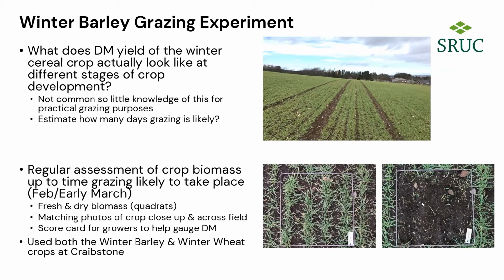And then we've got the more detailed pictures of the actual quadrats themselves, before we took the material, and after the material was taken. The material went off to the lab, was dried, and we got the dry matter indication. We averaged over the 5 quadrats taken, and we did this for both the winter barley and the wheat field, even though we weren't going to be grazing the wheat this last year. The idea is to put these together to give a visual guide of what the dry matter might look like at various points over the winter leading up to grazing. In terms of when we actually grazed, because of rather strange weather, we were hoping for February, but it ended up being mid-March.